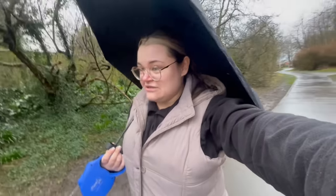I never carry a brolly because it just gets in my way, to be completely honest. I'd rather just get wet because brollies annoy me, but I'll be sensible. Got the brolly.